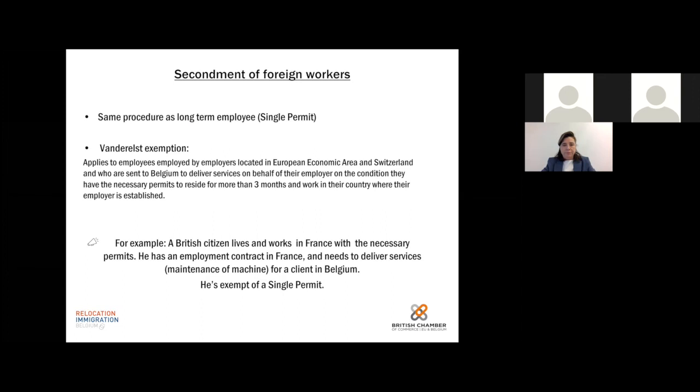Okay. Then we have the secondment of foreign workers, or if you would consider sending one of your employees on assignment to Belgium, it is basically the same procedure as the single permits that I just explained to you. There is one exemption that I wanted to highlight. It's called the Van der Elst exemption.